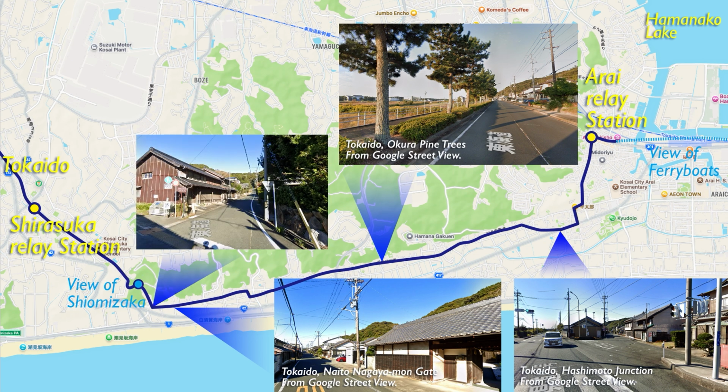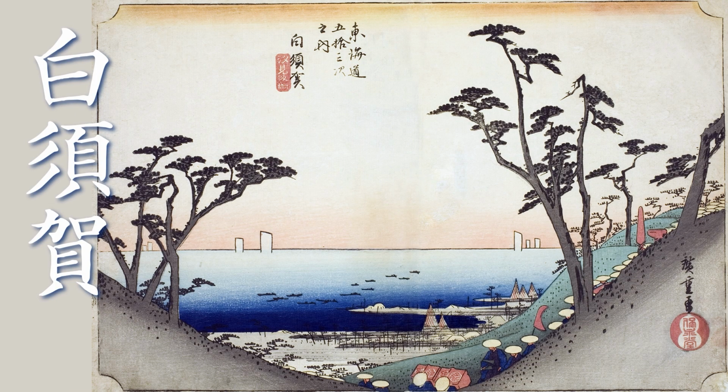Passing through this Nagaemon gate, the entrance to Shiomizaka slope comes into view on the right. It is believed that Hiroshige depicted the view seen from midway up this slope in his painting. Hiroshige's painting movingly depicts the Enshu coast as seen from the top of a slope.